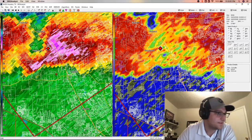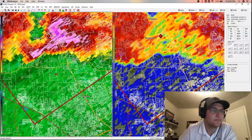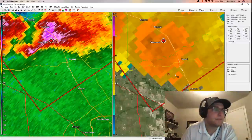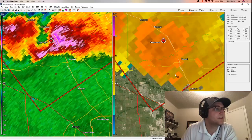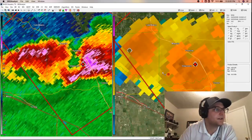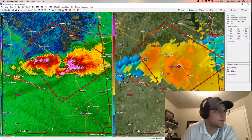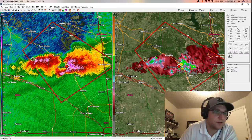We'll see if this thing is going to hold itself together. Is there any reason for this thing to weaken on me? Let's see. Our top's going down a little bit. Are we getting a handoff? Looks like we got a new storm trying to blow up. But this one is heading into Tomball momentarily.